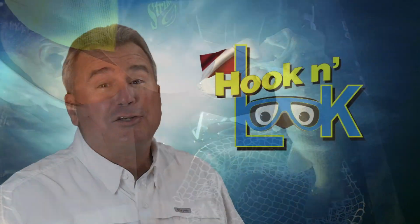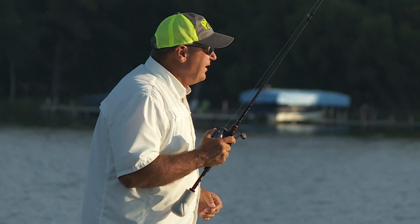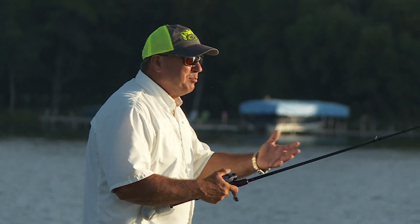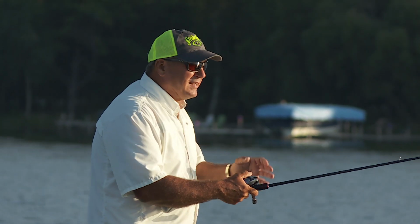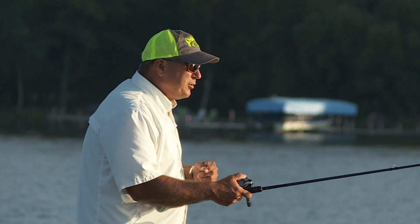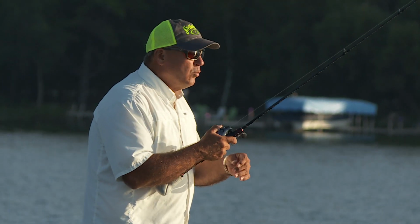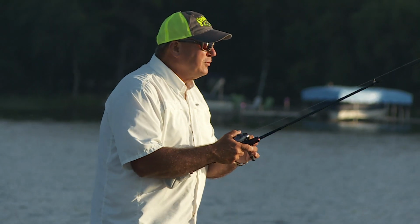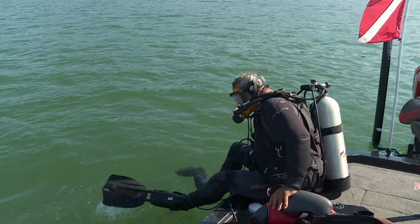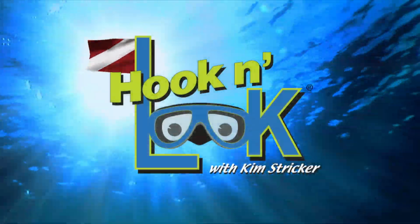Well, it sure appears they're stacked here, but why? And how many more were there to catch? That one little key area right there. And I'm plucking my actors off it. When I get in the water, I'd like to see some bass swimming around it, but I'm pretty confident this is going to be like most areas. Underwater, we usually find out there's more fish than you think. Coming up, Kim dives in for the answers. Don't go away.